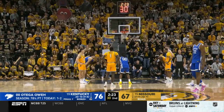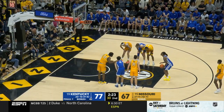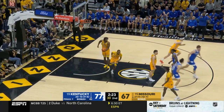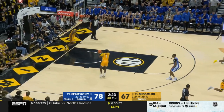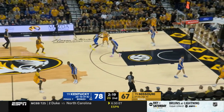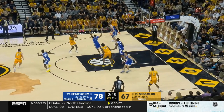Just 1 of 2 today. The first half, on average, he goes from 6 points in the first half to 10 in the second. The mental toughness that takes when you can feel like it's not your night, but then suck it up, keep playing. And he has had some memorable second halves for Kentucky. Not better than that Oklahoma game. 2.5 minutes without a bucket from Mizzou.